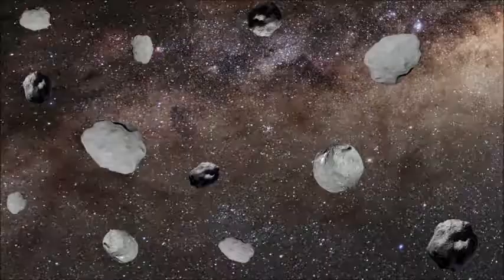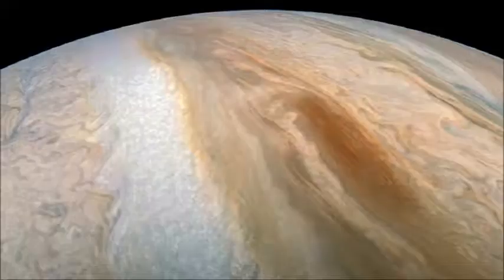Past the asteroid belt, we have the giant planets, which are primarily composed of gases and ice. The planet Jupiter, well, that's enormous size. It's more than twice as massive as the others all combined.